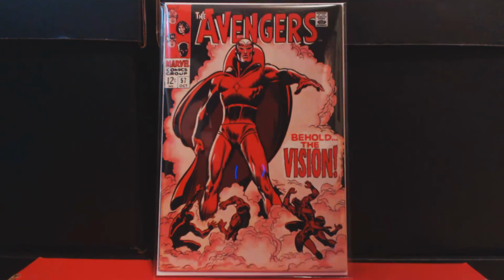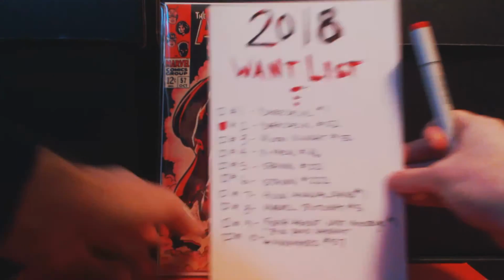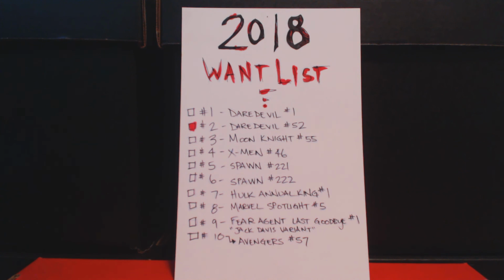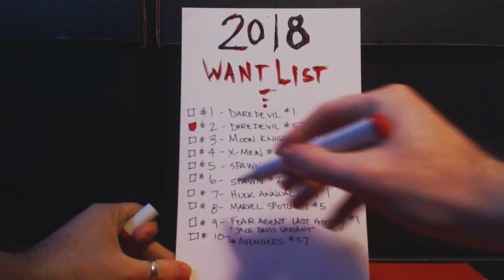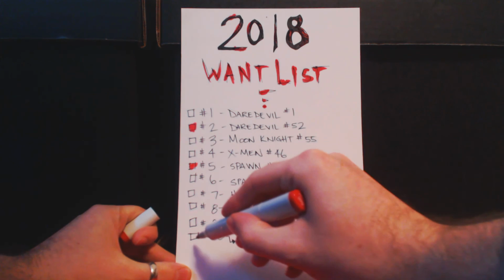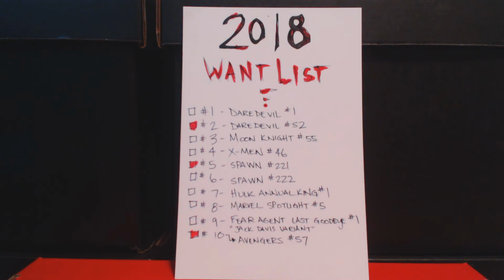It's another one off the 2018 want list. So I'm gonna go ahead and mark two more books off of here. We've got, set this up there. So we got, what do we got here? 221, Spawn 221, and Avengers 57. So doing pretty well. I feel like I probably have done better so far this year than I did last year, and I feel like a lot of these books are attainable.